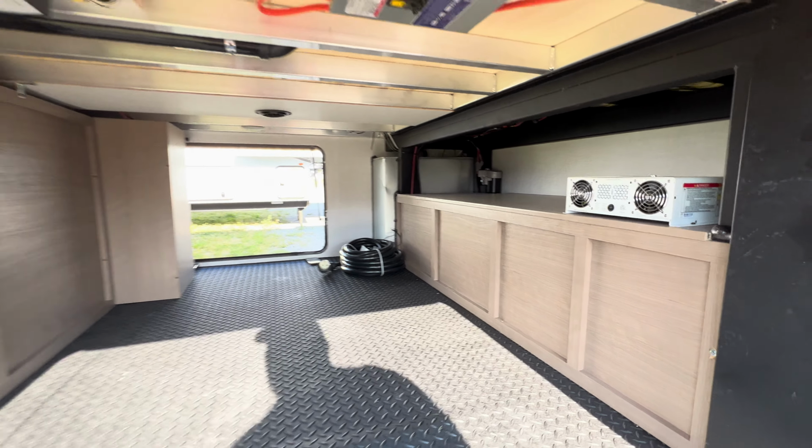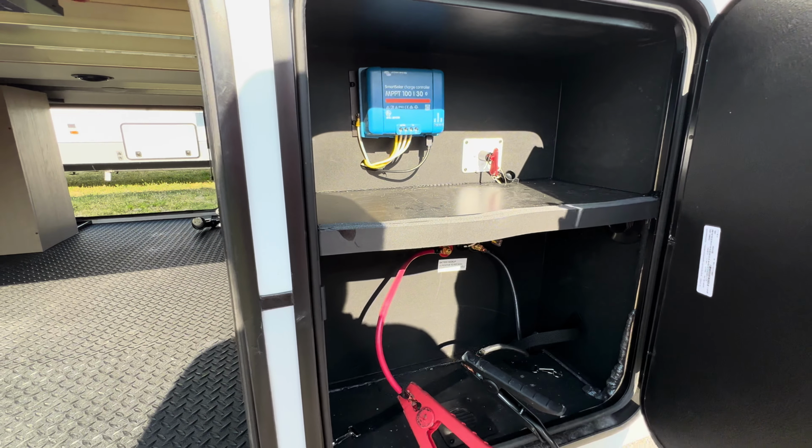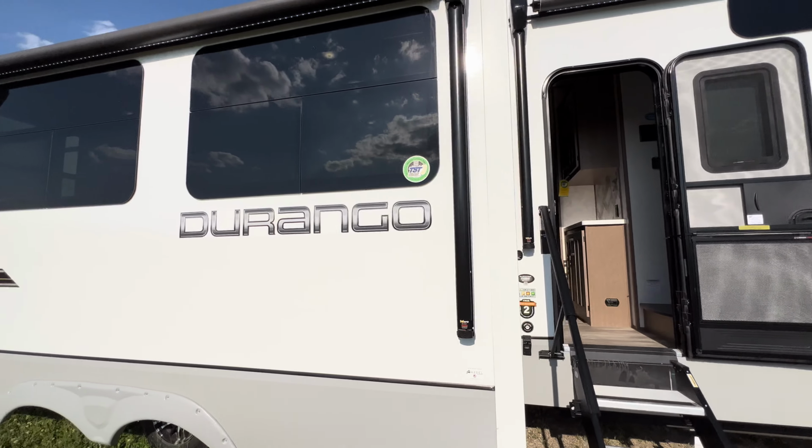And you also have an inverter, JBL speaker, solar charge controller with a battery disconnect, and a place for 2 batteries if you would like it. These are the steps that flip up into the doorway. You're also going to get the screen defender with the slingshot on there. So basically it just closes a little bit easier for you.